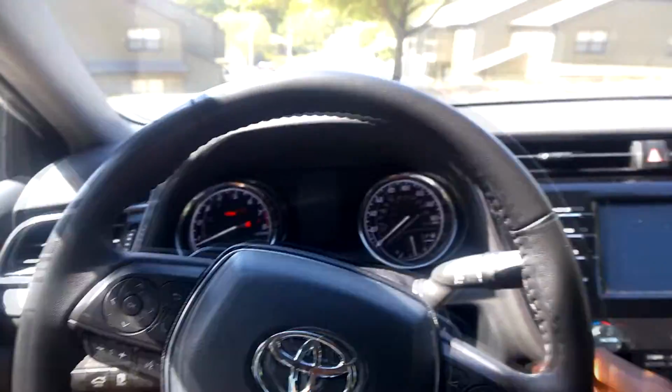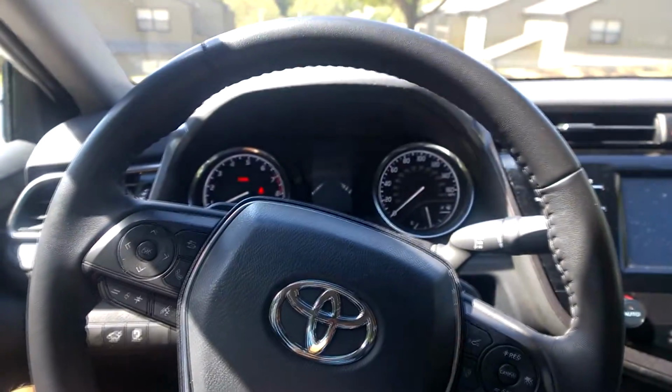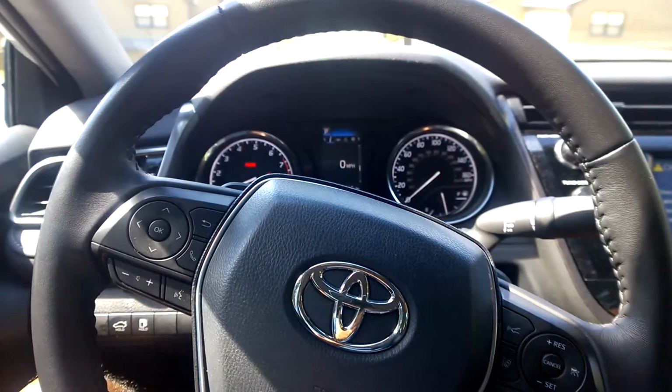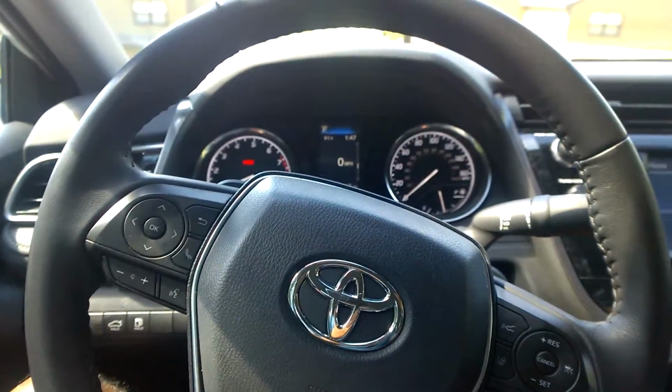Now both the Camrys, you can feel the engine shake when it's trying to crank over. But idling, this is very smooth. You don't feel that much vibration as you do in the last generation. And again, it's not a lot of vibration in that car. This does not have the sunroof option.